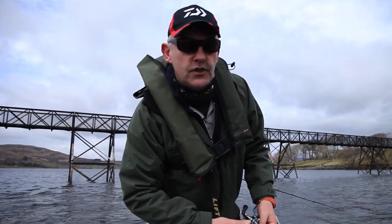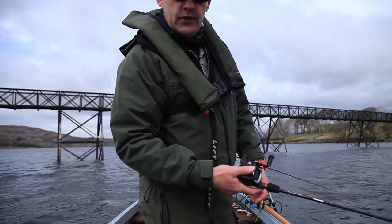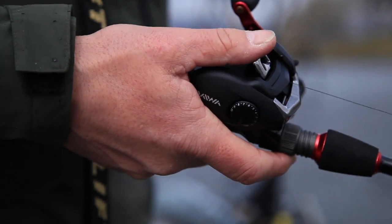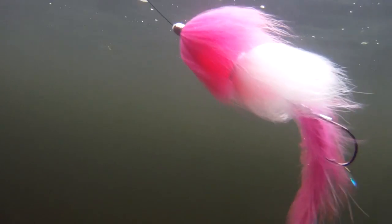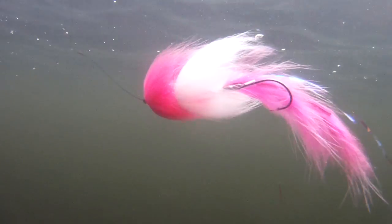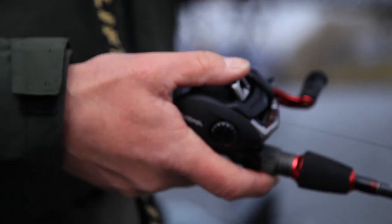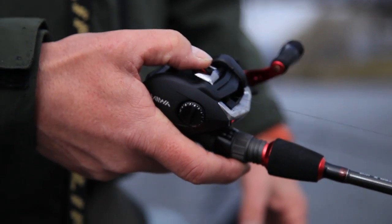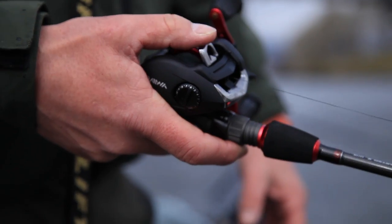Told you I'd mention the feature on the reel. Look at this, it's a twitch bar. So I can twitch that lure back really, really slow. The temptation when you're actually using the handle is to go a little bit too fast. So I can just get that to open and close, just that hair. That Arctic fox, just really pulsing it.